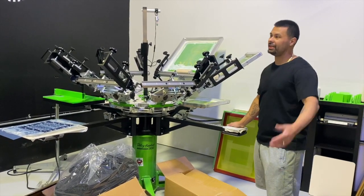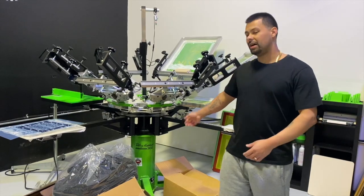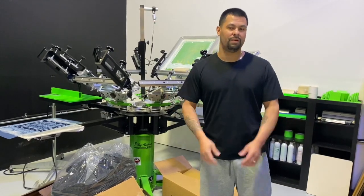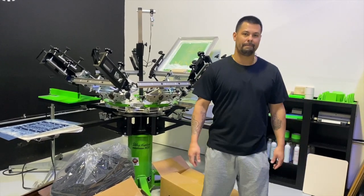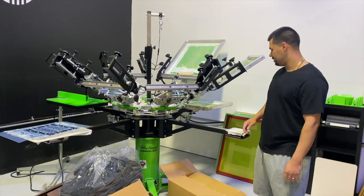You guys see all the green in here. Riley Hopkins, Rock. I just chose to go with them because I felt like that's a company that was gonna work for me. Now, question. So, what jobs will you use your manual for versus using the auto?